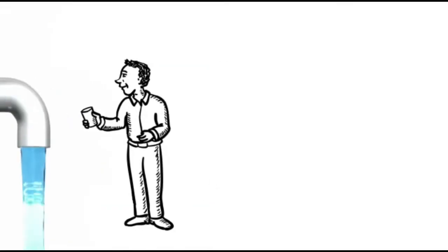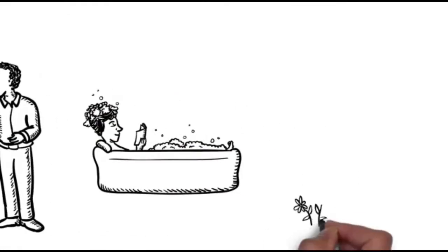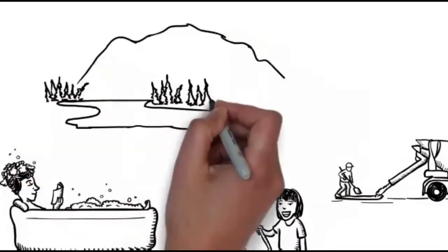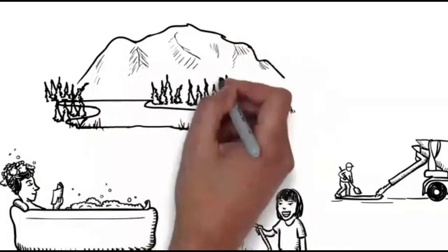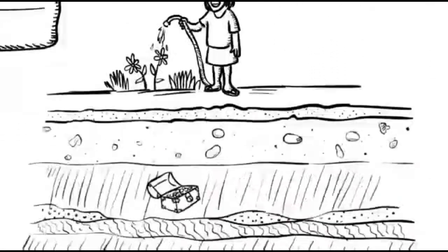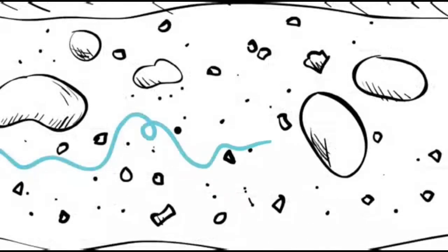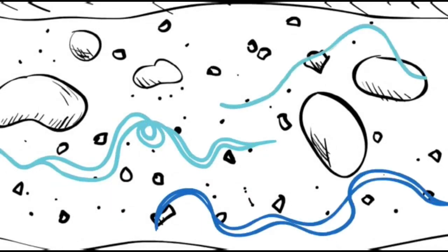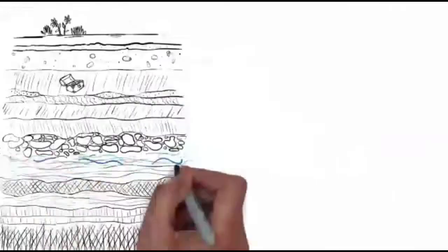Everybody in British Columbia uses water every single day. We have a lot of fresh water that we can see in lakes, rivers, and streams, but we also have a lot of water hidden underground. It's called groundwater. 25% of global fresh water is estimated to be stored as groundwater. Groundwater is found in crevices and cracks, and in the spaces between tiny particles of rock and soil.